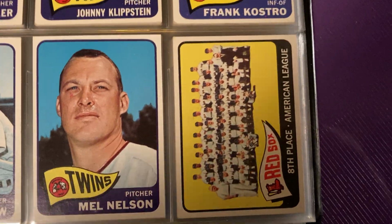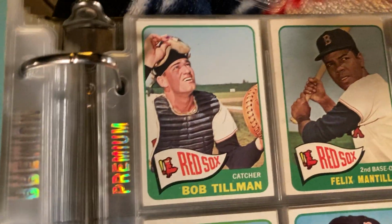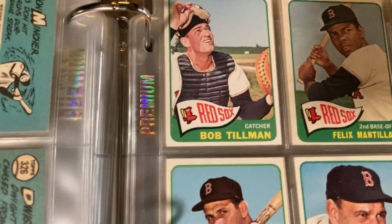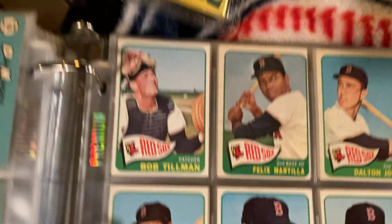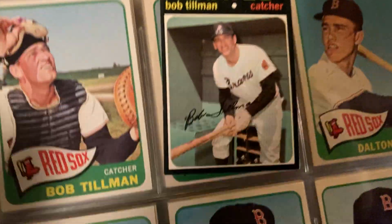Now we get down to 8th place, and we got the Boston Red Sox. Bob Tillman, who we just got in this. Find him here. There he is. The card we just got in our little pull from today.